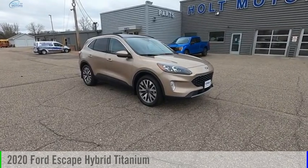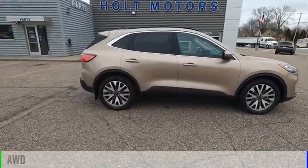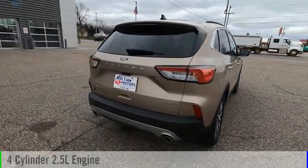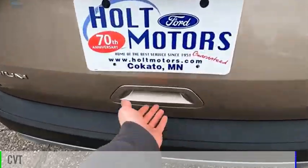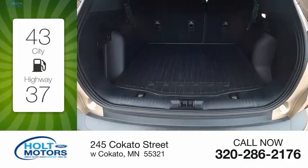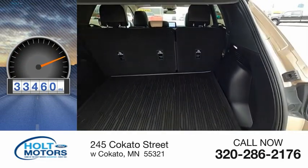Take a ride in the 2020 Escape Hybrid. This vehicle is powered by an all-wheel drive, 4-cylinder, 2.5-liter engine and comes with a continuously variable transmission. Great fuel efficiency saves you money by requiring fewer trips to the gas station. This vehicle has less than 35,000 miles.